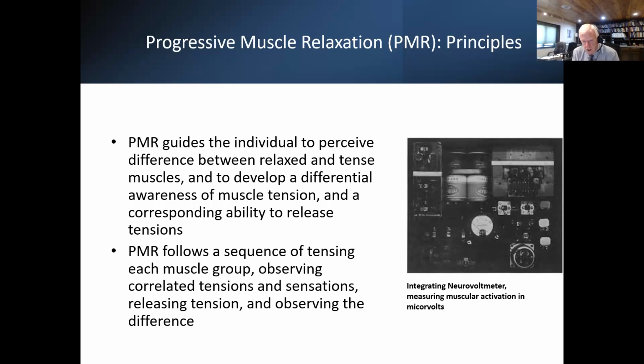Progressive muscle relaxation guides us to perceive the difference between relaxed and tense muscles, and to develop a differential awareness of how tense we are in each moment, and a corresponding ability to release the tension. We guide the person through a sequence of tensing each muscle group, observing the tensions and sensations, and then releasing the tension and noticing the difference.